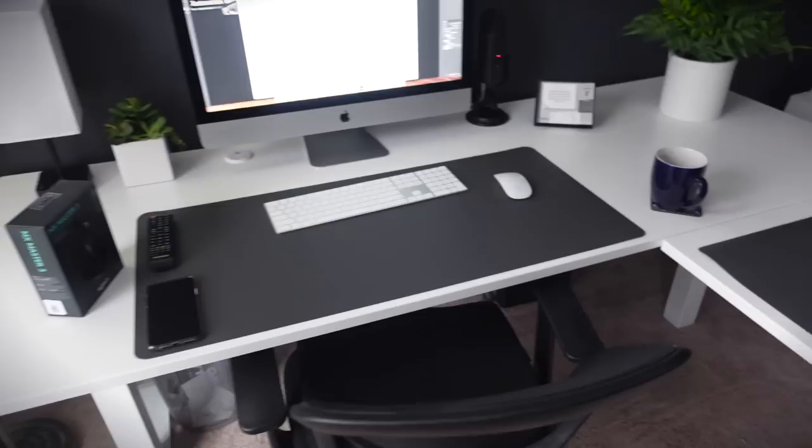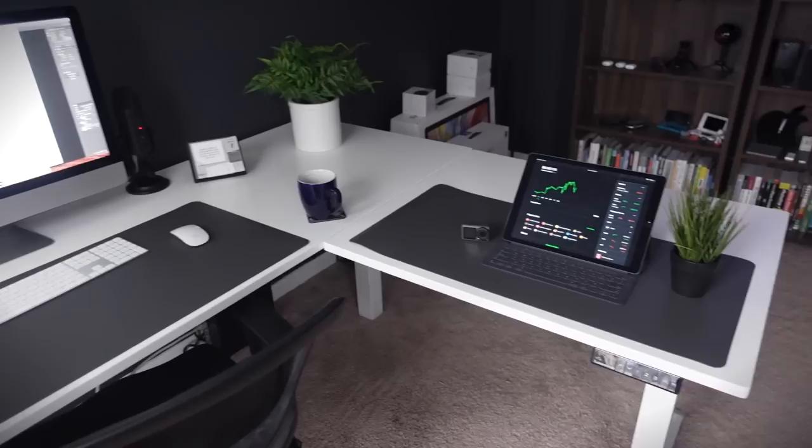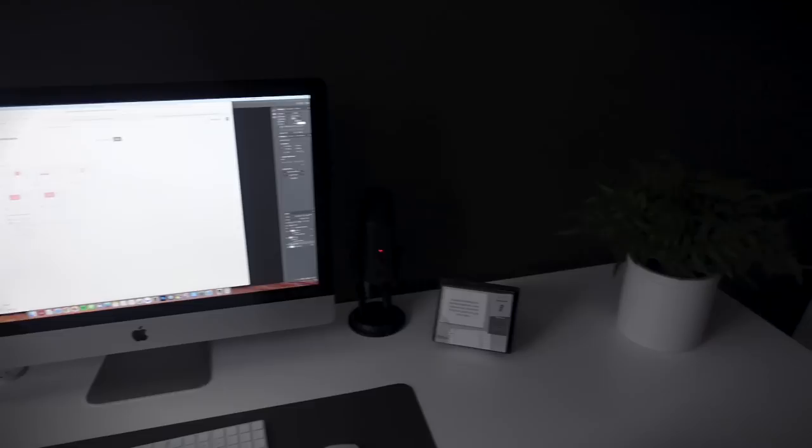There's my setup. As you can see, I don't have a lot going on yet, which I kind of prefer. But this is definitely a good start. I do want to get myself a nice 4K or 5K 27-inch display to go over here. That way I can finally go back to dual monitors. So that will be going over here.